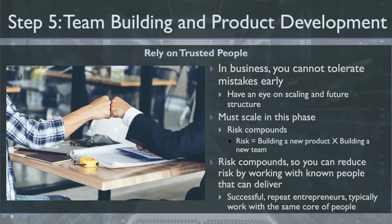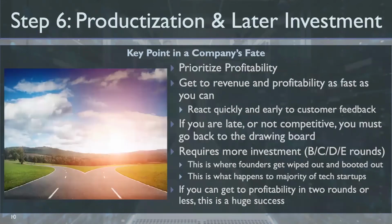My last recommendation is, in companies, you can't always be successful. Mistakes are inevitable. However, you just can't screw up early. If you screw up early, you're dead. So work with known quantities in early days, right? Work with people that you trust, that you know you can deliver with. That's one way to mitigate this compounded risk.